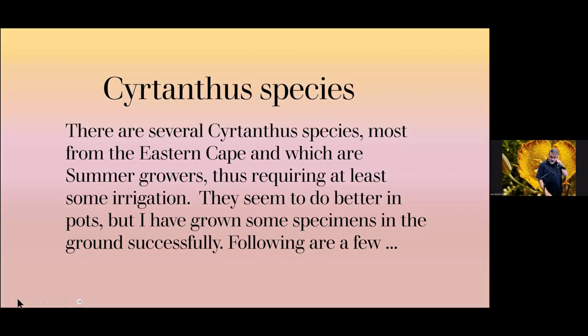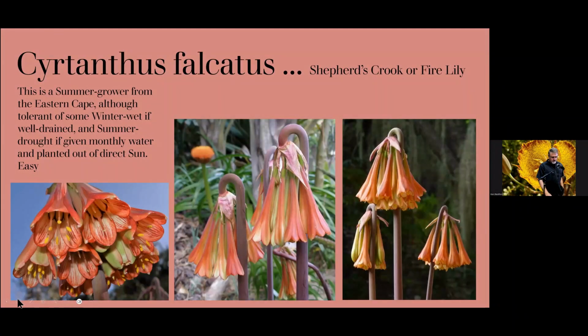There are several Cyrtanthus species. It's another genus. Most are from the Eastern Cape, which generally means they grow in the summer or have foliage in the summer and require some irrigation here. For the most part, they do better in pots, but you can grow some specimens successfully in the ground here. And I've got a few of the following.